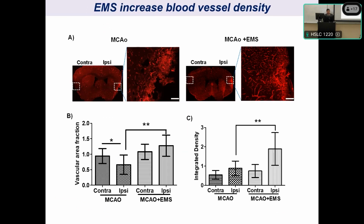And then we went to the direct evidence of whether this EMS model works. This is one of the most important observations that we see in the EMS model.